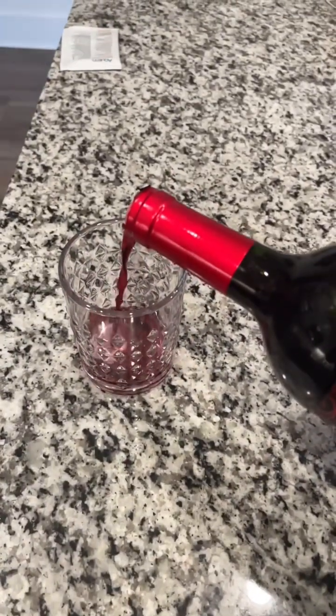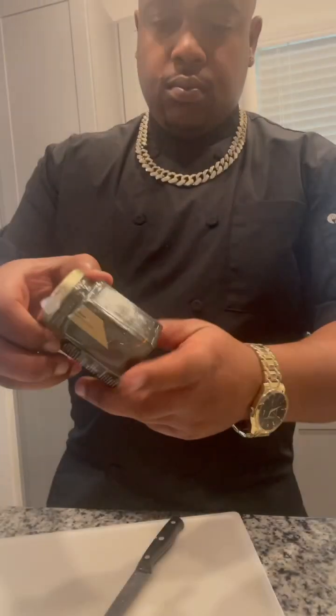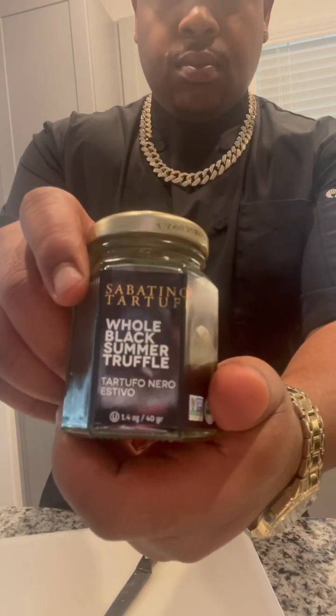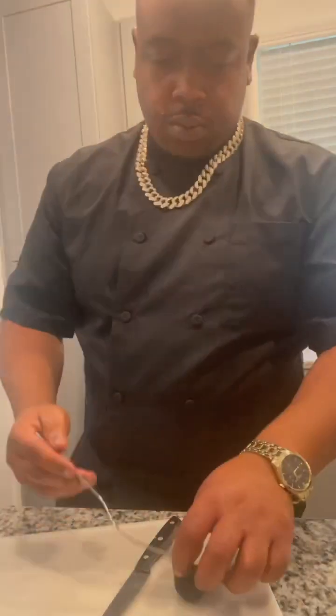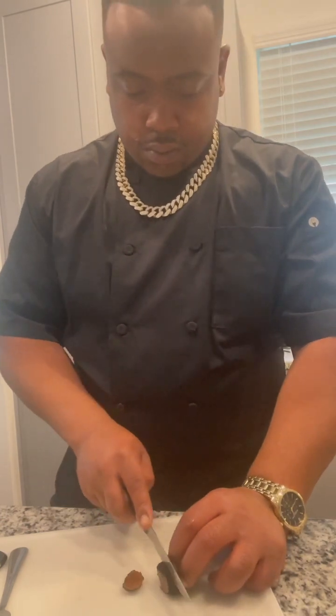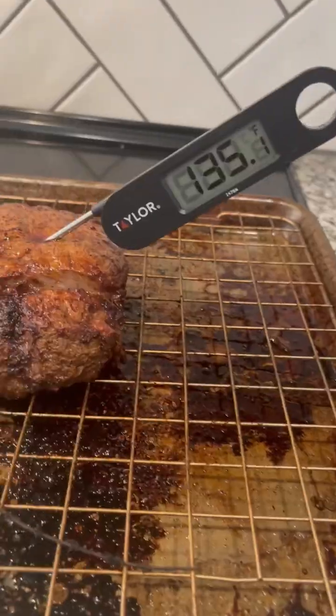While you're waiting, go ahead and pour up a nice glass of red wine. Pairs amazing with steaks. Now, we want to get prepared for what's going to happen once we take everything out. And we're going to slice up our black truffles. The truffle flavor, it's a hit or miss with people. Either you love it or you hate it. Me personally, I love it. I love the smell, I love the aroma. I love the added flair it gives to the edge of your palate as you begin to eat that steak.